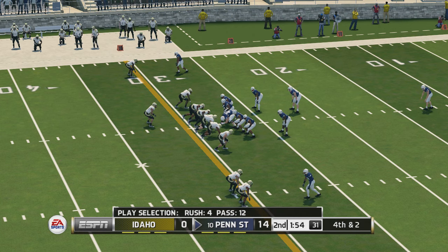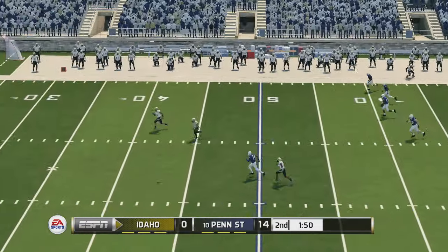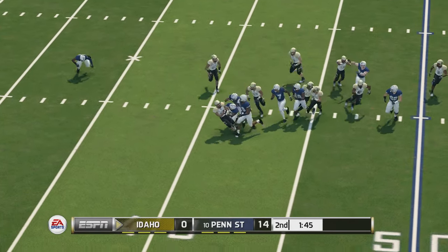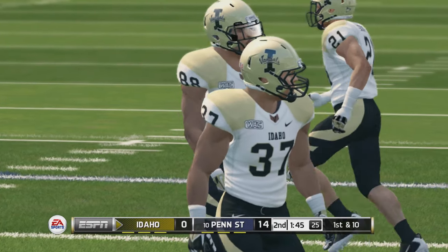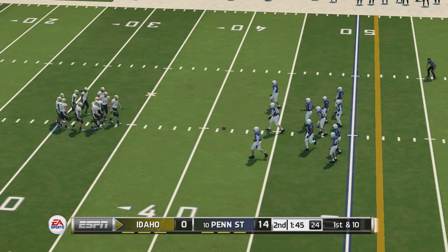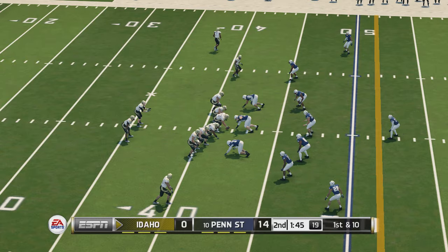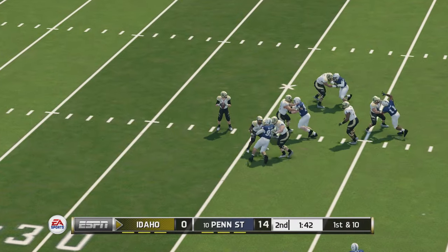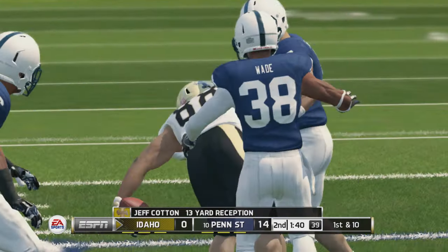Cotton back deep to return. Room around the corner. What a collision. Both squads are digging in now. Let's see what happens on this next drive. Caught, and that's a first down.